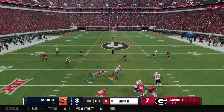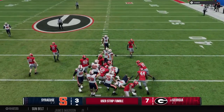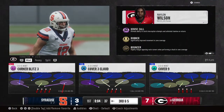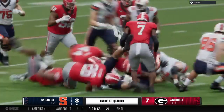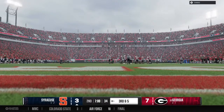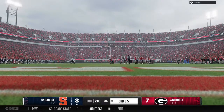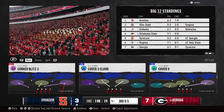He's looking to throw. Fires to the tight end. Oh, they knock it free. And he falls on top of his own fumble. That's the end of the first quarter. With the score, Georgia 7, Syracuse 3.